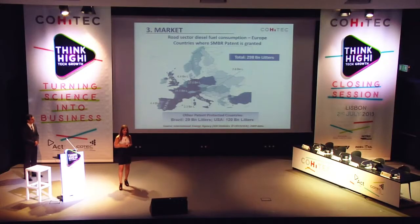Biodiesel is our main solution. But as you all know, the diesel market is huge. If you just consider the countries where our patent is granted, we reach a total consumption of 298 billion liters. Then, if you consider 7% of this value, which is the current percentage of renewables use, we reach 21 billion liters.